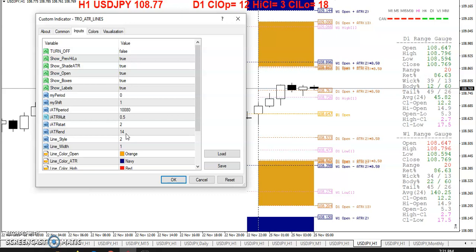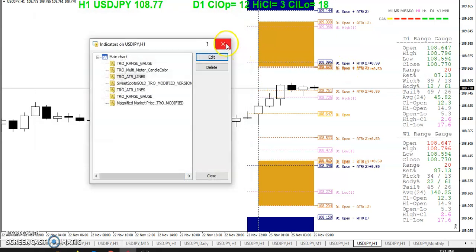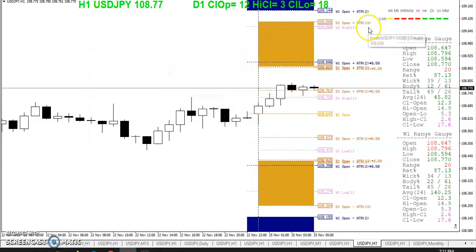from 2 to 14. And then the indicator is going to say, okay, which one was the biggest and which one was the smallest? And what it does is it says, okay, in this case, ATR 13 was the biggest, ATR 2 was the smallest. So we'll plot a line here, and shade. So that's the daily ATR.